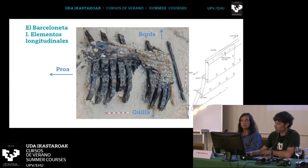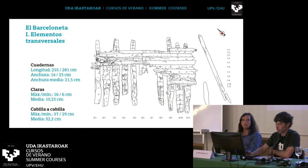Finally, I should say that the longitudinal elements on the whole tell us which side or band we have. Starting from the stern, the closest piece is overlapped by the next one. Quite simply, because of the offset and the scarf joint technique, we can tell that in this case it's a piece from the post side.